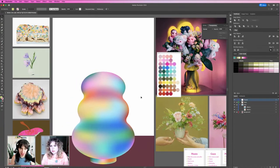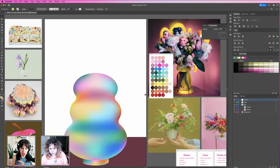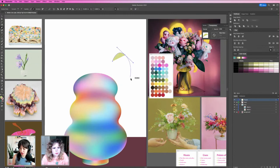Perfect. Ooh, I can't wait to see how you use all these different tools to make this come to life. I'm very excited. So stay tuned, everyone. We have a lot to learn today from Bonnie Kate.